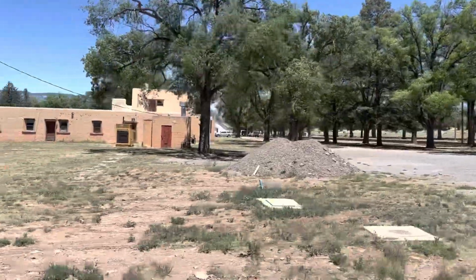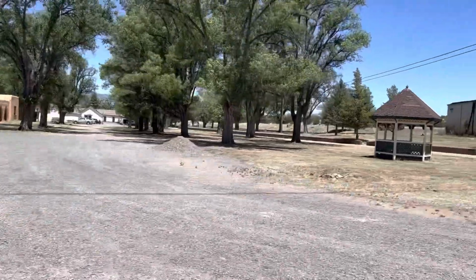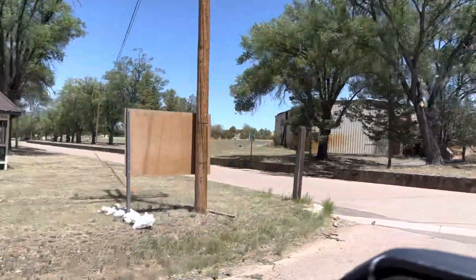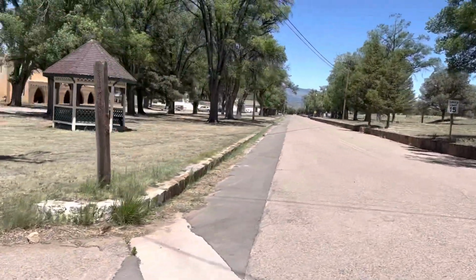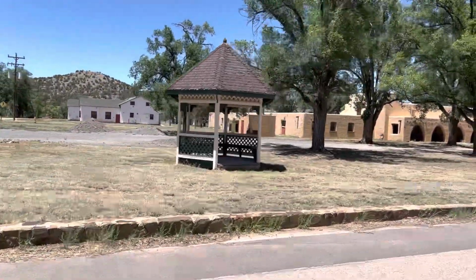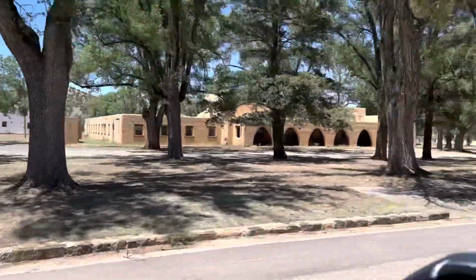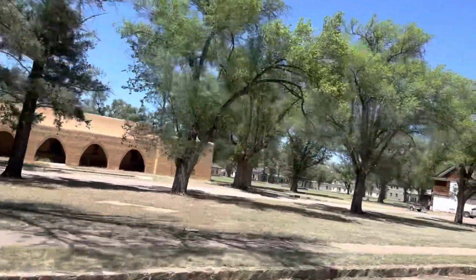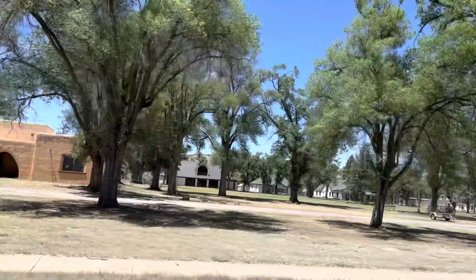Then again, in World War II, it was recommissioned as a tuberculosis quarantine hospital and a handicapped hospital, and now they just renovated it for a historical site. But these buildings are really pretty amazingly built for the time period that it was. Most of them still standing. So come go with us and we'll take a look around.